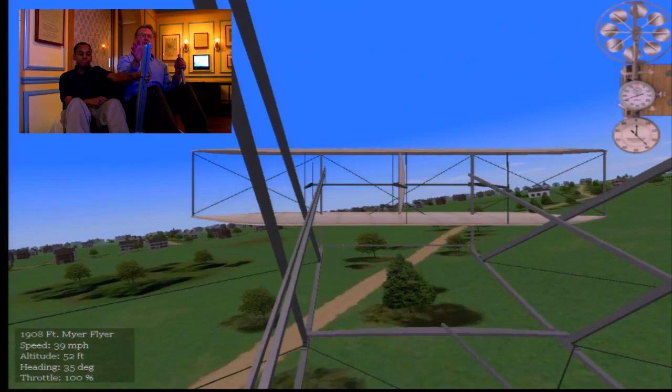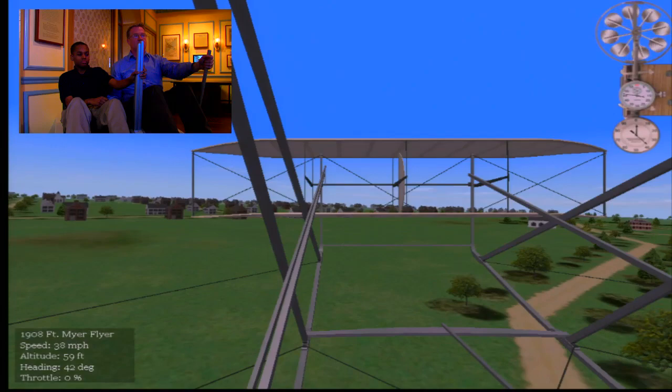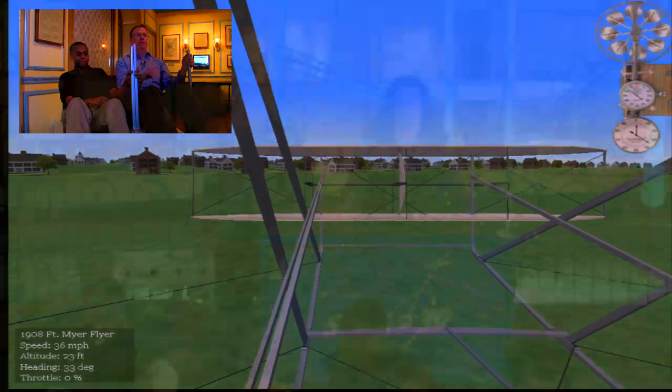Now we're going to see if we can land it right there on that field. This is 1908, so there's no airports anywhere. We can just land wherever we want.